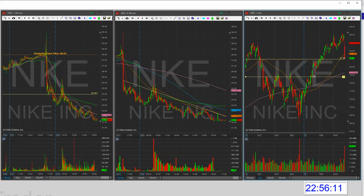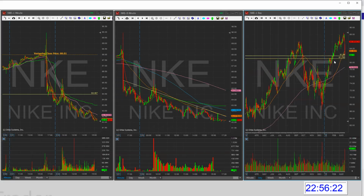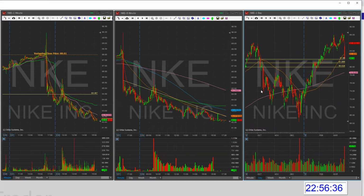And then the next major support area we should have is around this 81.20. Yeah, right here. Where's the highs? 81s to 81.20. And then finally, the $80 mark here, key psychological whole number. So a few areas of support right now.